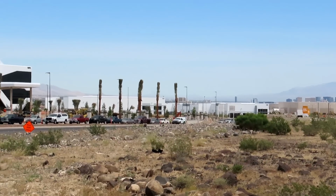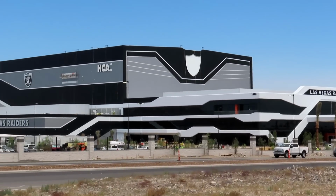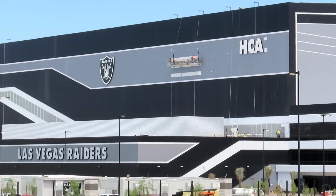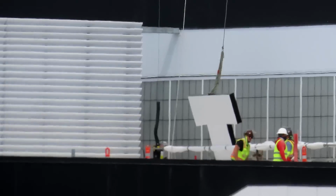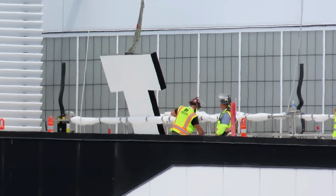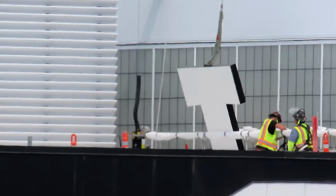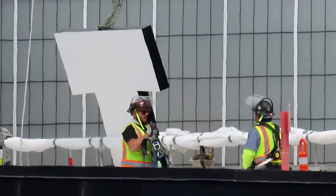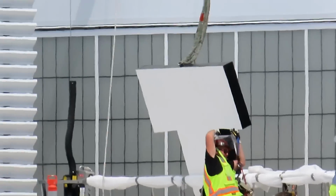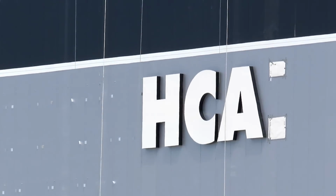Okay, so if we look now, we can see them on the roof. They're starting to lift the, I can see a letter starting to get lifted, or at least loaded, so they bring them up. It's actually hooked up to a line there, and there's someone on the roof waiting to help lift it up.